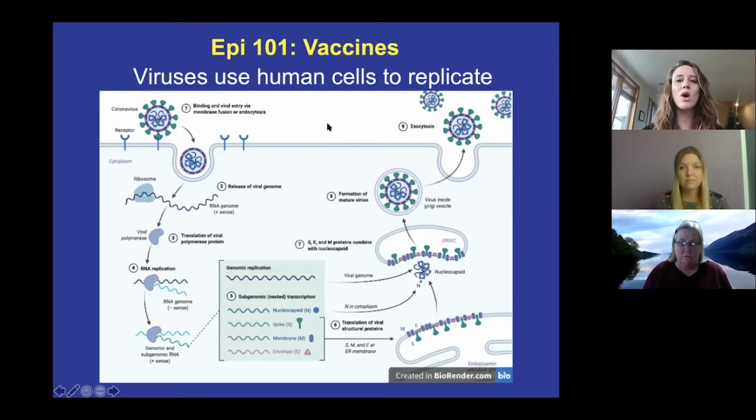And so if we want to both protect ourselves and those around us, one way to stop the coronavirus would be to stop it from getting inside our cells. And that's basically what vaccines help our bodies do. So just briefly, a vaccine can induce our immune system to make antibodies, and those antibodies can prevent the virus, in this case, the COVID-19 virus, from being able to attach to our cells and infect them. So that can both keep us healthy and keep us from infecting other people, in theory.